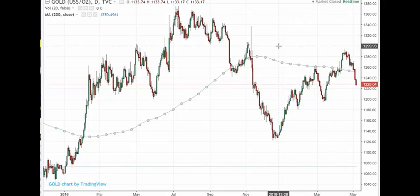Thought I'd start with gold this morning. This is the daily chart. This is the 200-day moving average. I said that we might find support around 1240, 1250. Gone a bit lower than that. We'll look at the pattern in a minute. The key support level is around the 1200 level. Right, this level here. Acceptance below there would be bad news.